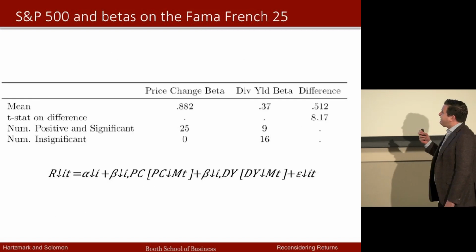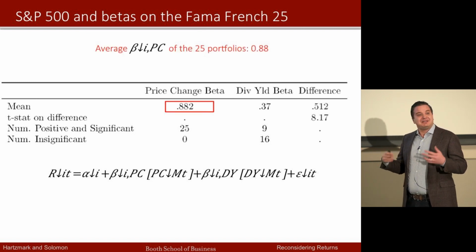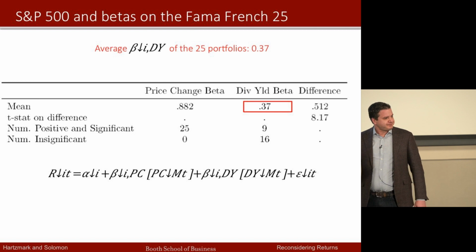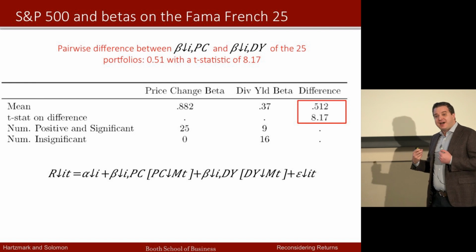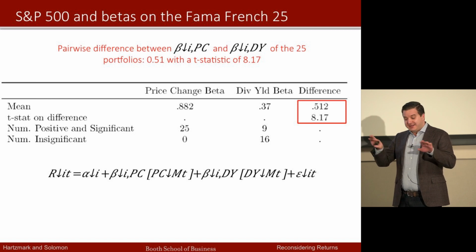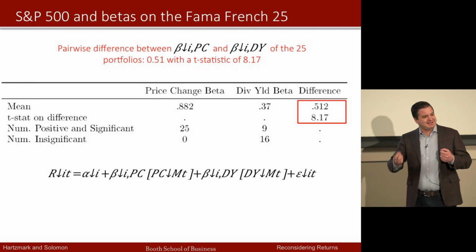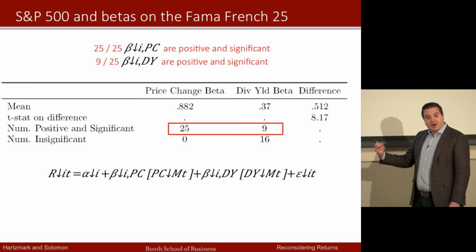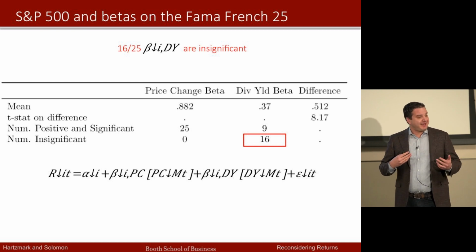If we run that, what we find is that the mean beta on price change is about 0.9. The mean beta on dividend yield is about 0.4. You can do a pairwise test of those 25, and you'll find the difference is about 0.5, with a t-statistic of about 8. So it looks like the beta on the price change and the dividend yield do not appear to be the same in the data, which is inconsistent with that null hypothesis of there being a single beta on the market returns. All 25 of the price change betas are positive and significant. We found that 16 of the dividend yield betas were insignificant.